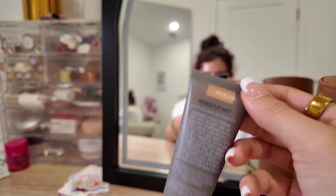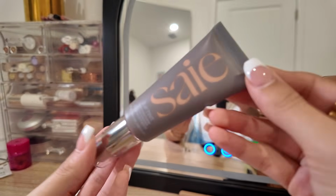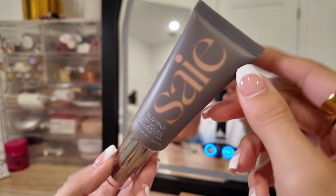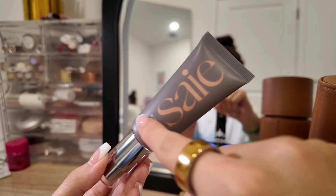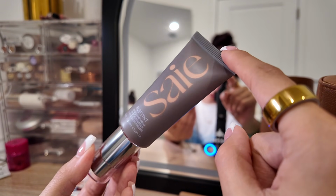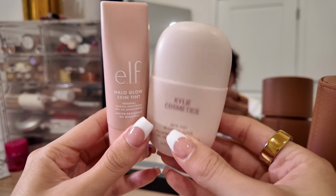A slip tint. This is in the shade 4. I haven't tried this yet. I tried this a long time ago when my acne was really bad and my skin did not like this, so I'm willing to give this another shot now that my skin is more combination, so I'm going to keep this one.